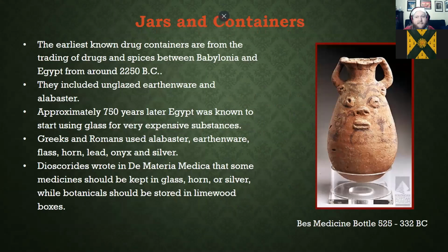All right, jars and containers. Definitely one of my favorites. So the earliest known drug containers were from trading drugs and spices between Babylonia and Egypt around 2250 BC. They were quite often unglazed earthenware, similar to this one that we have pictured, as well as some that were alabaster. And then approximately 750 years later, Egypt has started using glass for some very expensive substances.